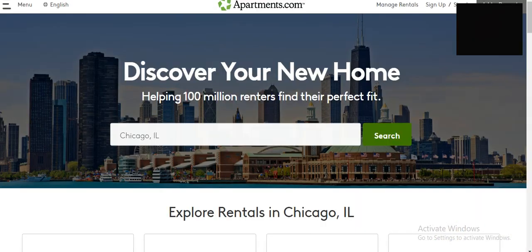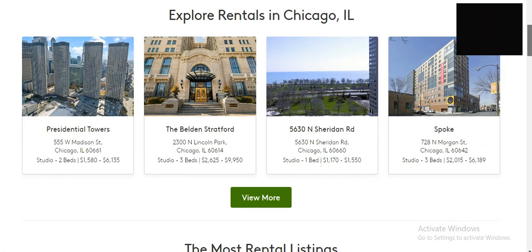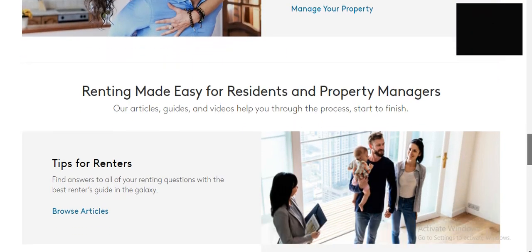Apartments.com. Apartments.com offers a wide selection of apartments for rent across the United States. It provides detailed listings with photos, floor plans, and virtual tours to help renters find their ideal apartment.